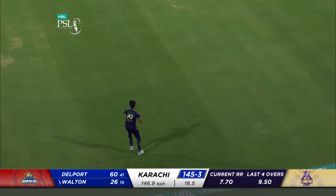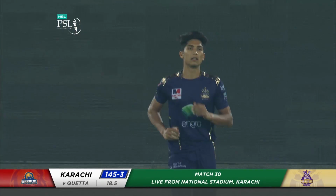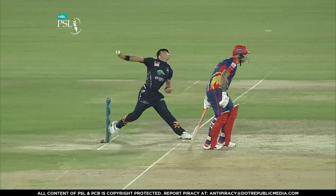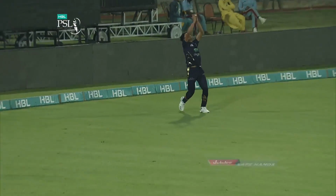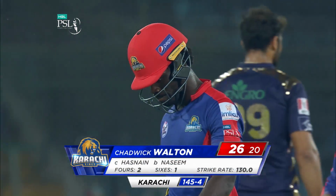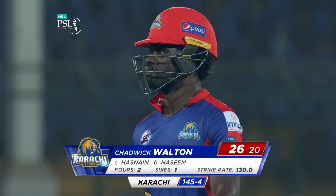Could be out. Could be out. Yeah, brilliantly taken. The Snan is the man. Brilliantly taken. The 2 youngsters in combination. 2 young pacers for the Gladiators in Pakistan. Safe hands, courtesy of Hasnain. And you feel disappointed to miss out, though. Just as well it was Hasnain. A shorter man might not have taken it. Walton 26, 145 for 4.